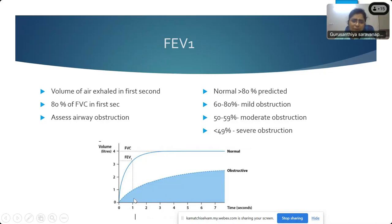Here, if it is an obstructive disorder, as you can see, even in the first second, the FVC is close to 2.5 liters, but the FEV1 here is close to only 800 ml. So it is grossly decreased in case of an obstructive disorder. Normal is more than 80% predicted. Mild obstruction is 60 to 80, moderate obstruction is 50 to 59, and less than 49 is a severe obstruction in case of FEV1.